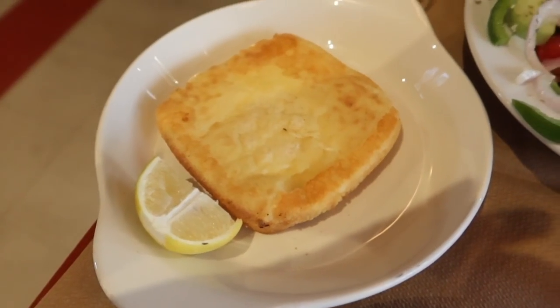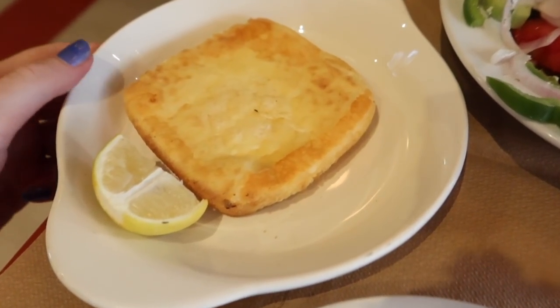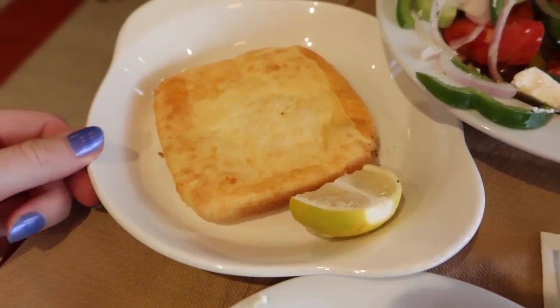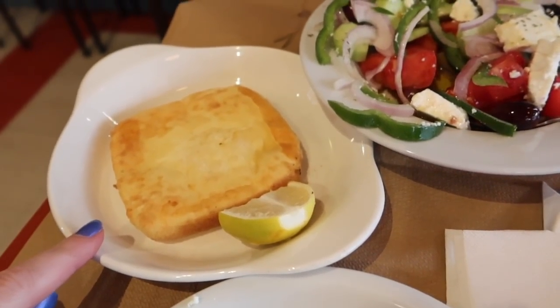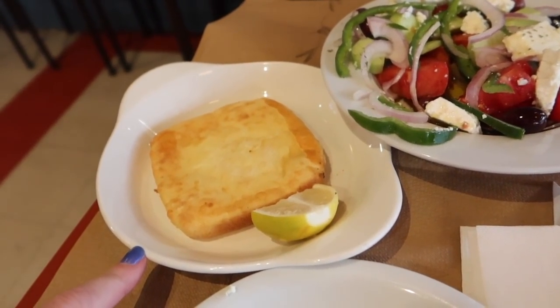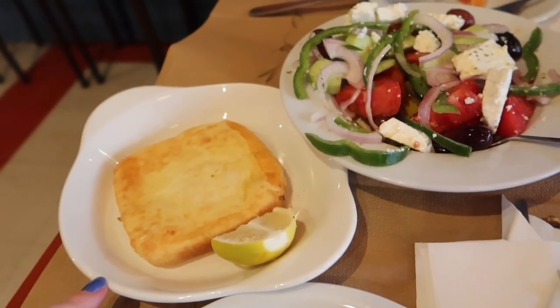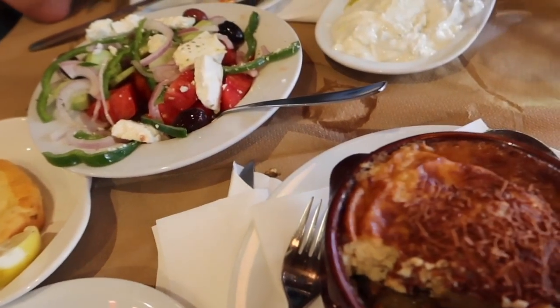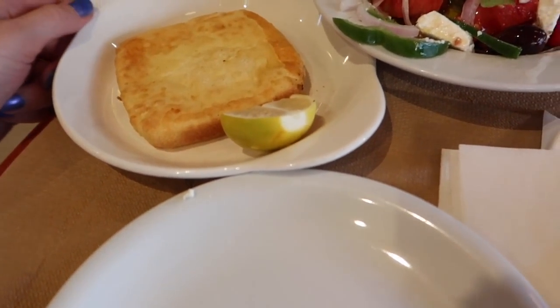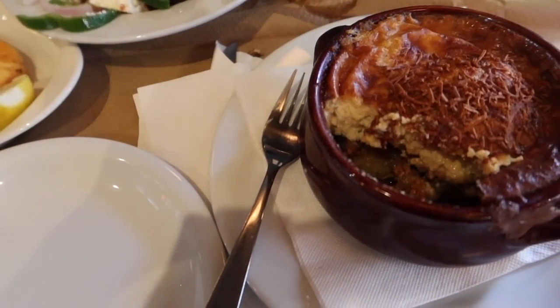Really good. It's amazing. This is the saganaki. I'm so excited for this. The cheese is so good. I first had saganaki at Cucina. Does anyone remember Cucina at Boardwalk? Oh, really? Yeah. At Disney. But we also had it in the Greek restaurant in Tarpon Springs. Oh, we did, yeah. Oh, it's massive. Oh my gosh, so excited.